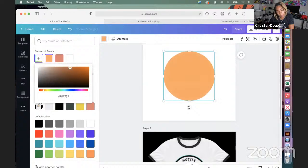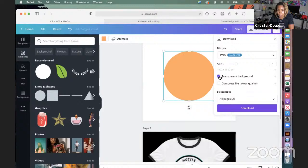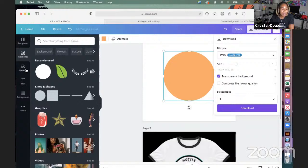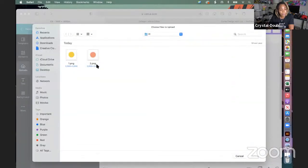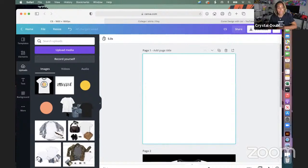Or something like that. So in this case, I would go down to download and then choose transparent background, and then select the page that I want to download. Then I will go to upload and click on upload media, choose where I want to upload it from, and then select that one. So I've already uploaded it, but I just wanted to take you through those steps.